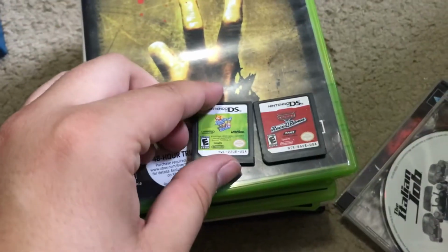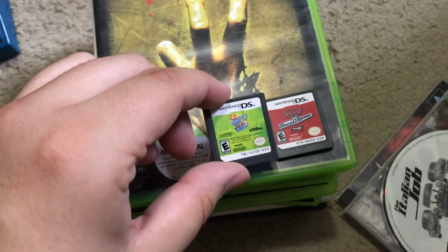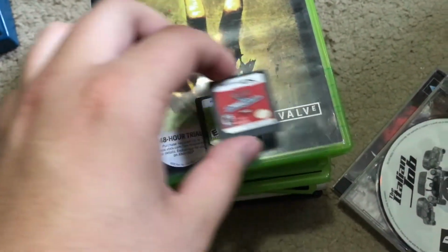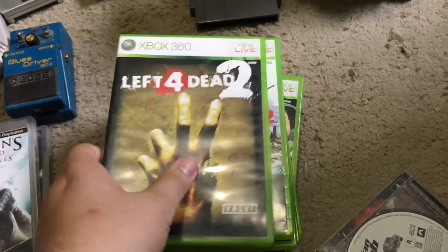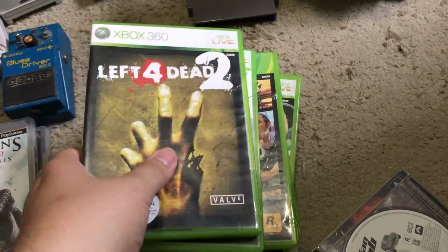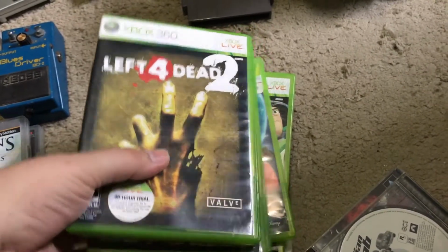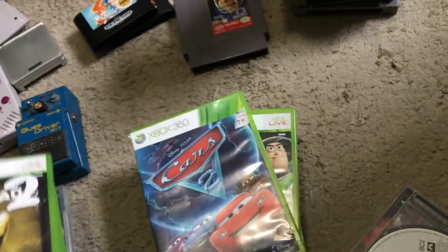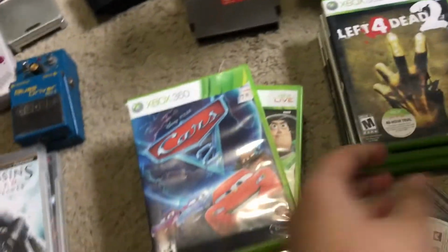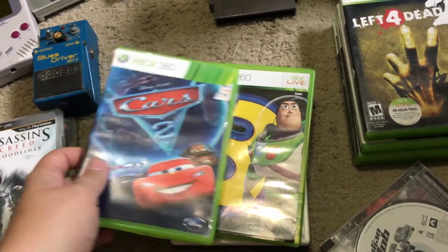I didn't even notice these until a few minutes ago. These came with the $7 Wii. It's just Zuzu Pets 2 and Cards Racerama for DS. Left 4 Dead 2, Just Cause 2, Grand Theft Auto 5, and Call of Duty Black Ops. I paid $8 for that at a yard sale. So that was nice. Cars 2 and Toy Story 3, both $3.99 at Savers yesterday.